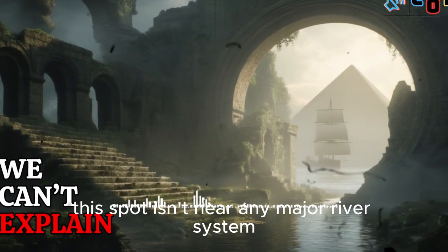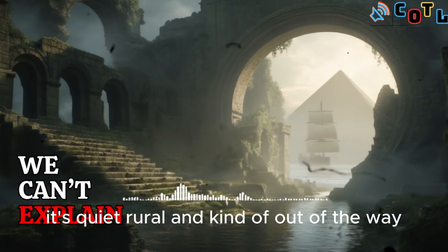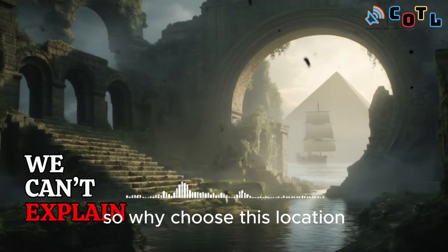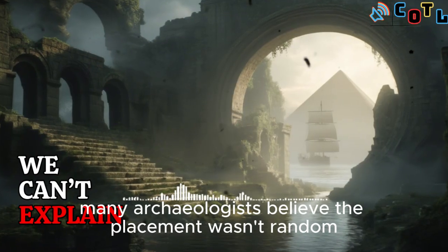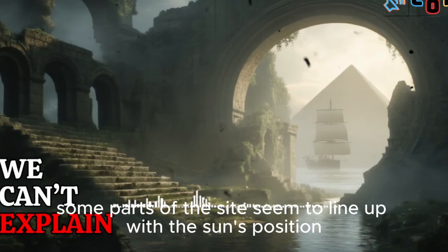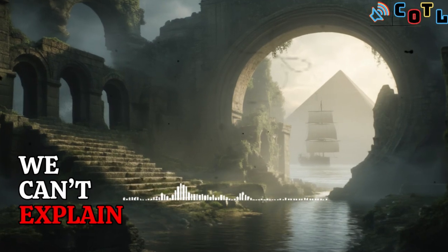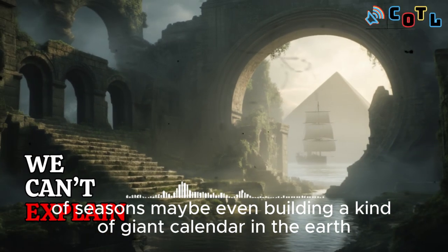And then there's the question of why here. This spot isn't near any major river system. It doesn't sit on especially fertile land. It's quiet, rural, and kind of out of the way. So, why choose this location? Many archaeologists believe the placement wasn't random. Some parts of the site seem to line up with the sun's position during solstices. That suggests the builders were watching the sky. They were keeping track of time, of seasons, maybe even building a kind of giant calendar in the earth.